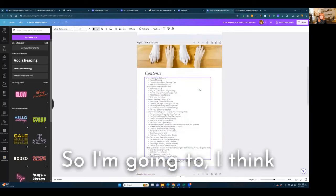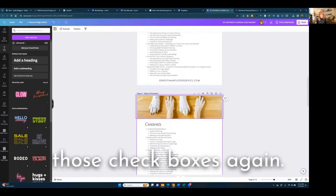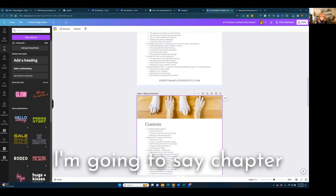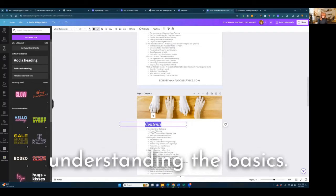So I think I'm going to duplicate this page because I don't want to have to delete all those checkboxes again. I'm going to say chapter 1. And I'm going to call it understanding the basics.